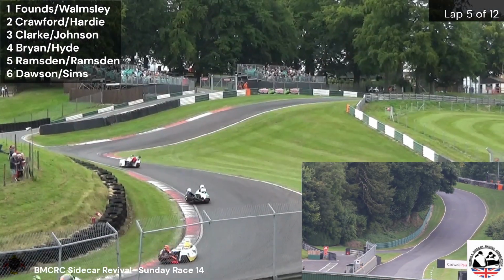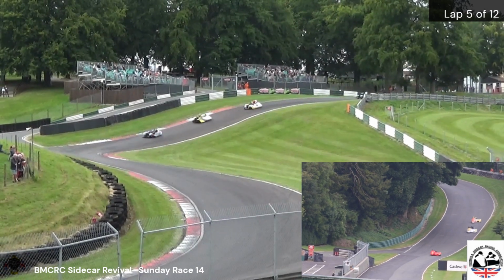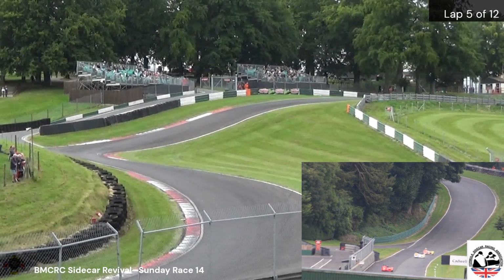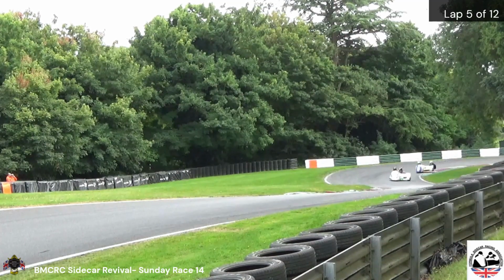Over they go. The gap now for Founds and Walmsley is 1.480, because they've managed to pull 0.3 of a second out of the hat and head up the road. Fantastic stuff from them. They know that they might have been coming under threat.